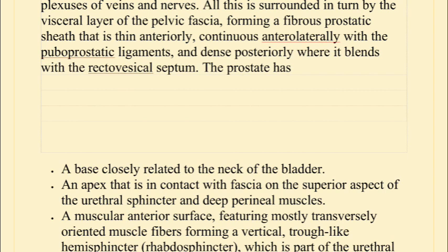The fibrous capsule is surrounded by the visceral layer of the pelvic fascia, and this forms a fibrous prostatic sheath that is thin anteriorly and continues anterolaterally with the puboprostatic ligaments. This surrounding prostatic sheath is dense posteriorly. At this posterior portion, it blends with the rectovesical septum.